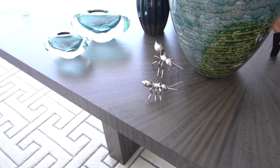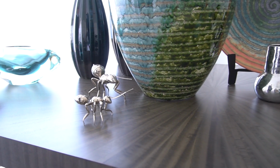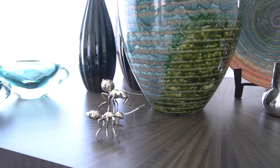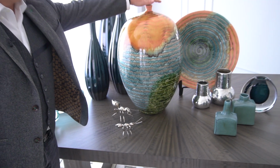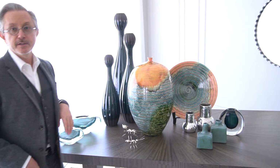And then here's a little Folly, our pharaoh ants, running about. There's this really complex, beautiful color story. A piece like this, you can walk into your new build, open the door, put this in the middle of the floor, and you're done.